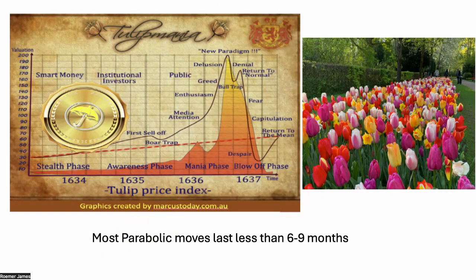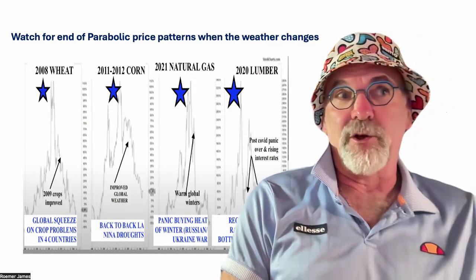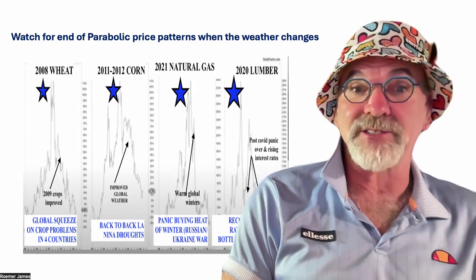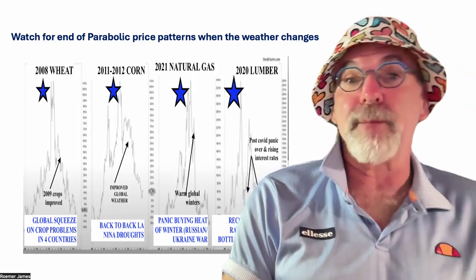So, of course, the biggest parabolic move, or one of them anyway, in history, and the first market to be traded was, of course, tulips back in the 1600s. Most parabolic moves after the speculative craze ends last less than about 6 to 9 months. Look at the case, for example, in some of these markets with droughts for corn back in 2011, 2012, the global crop squeeze in wheat back in 2008. Most of these parabolic moves lasted less than 6 to 9 months. And then we had a collapse. Global production of crops improved, the dollar strengthened, too many people long the market.